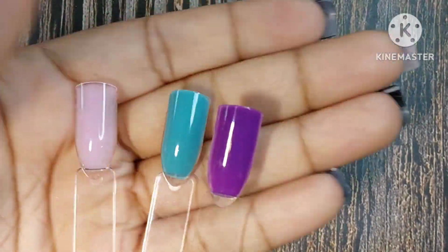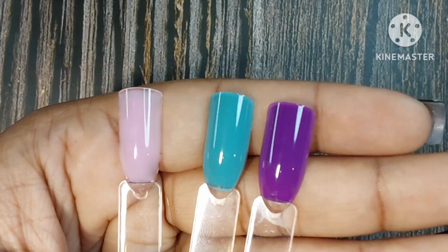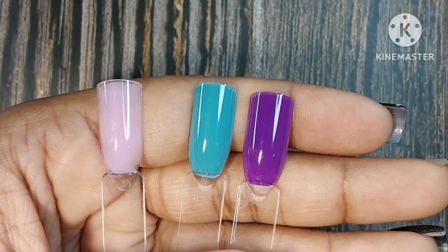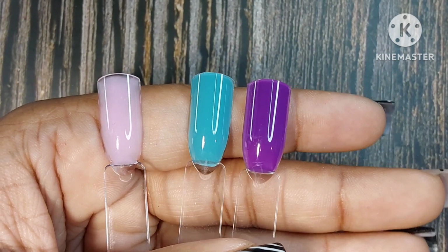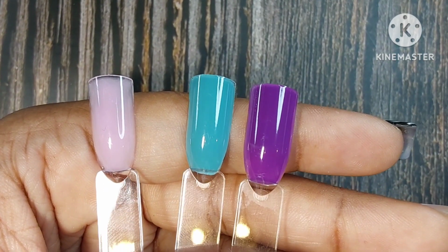I'm just telling you, I didn't swatch it, but these are the swatches of the rest, and I would say these are pretty much true to color. I know it kind of depends on your screen, but on my screen right now, it's true to color. And yeah, they're just beautiful.